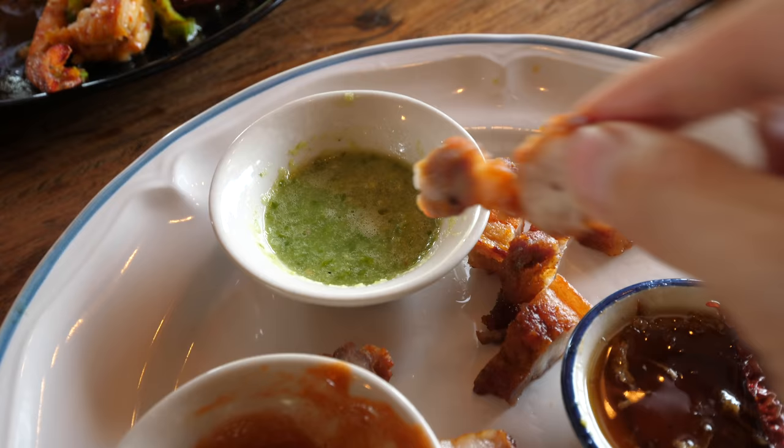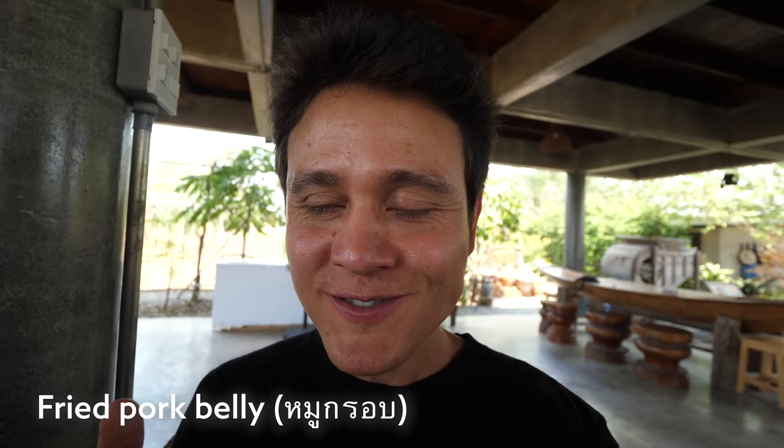This one is the fried pork belly. Oh wow, that sauce. Kind of like a nam chim soup. No, it's more just like straight up crushed green chilies, to me it tastes like. That's refreshing. That is crispy.